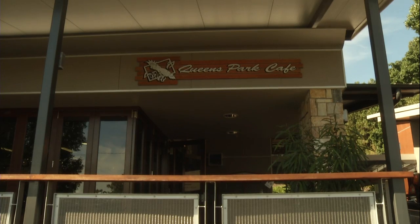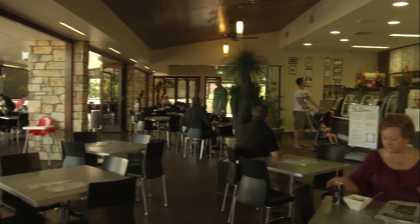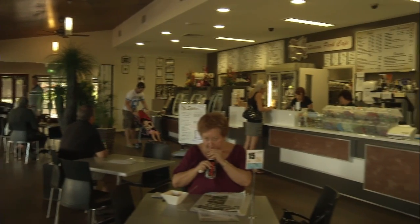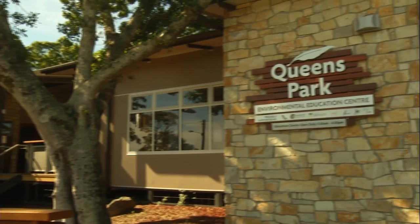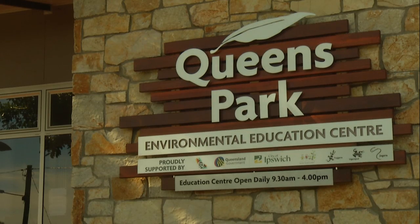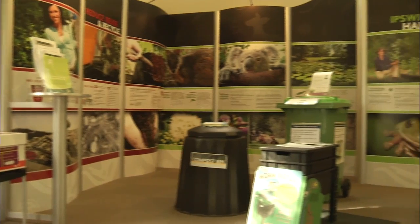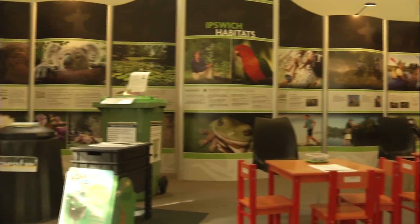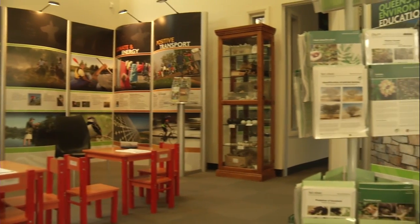Queen's Park Cafe replaced the old kiosk that we had adjacent to where it is now, and it's a very beautiful building and it overlooks the city. Sit on the deck and look right down into the city, and the food is very delicious. And also a new building is the Education and Environment Centre, and that is a place where people can visit and see still life of the city, photographs and interesting things that come from our area.